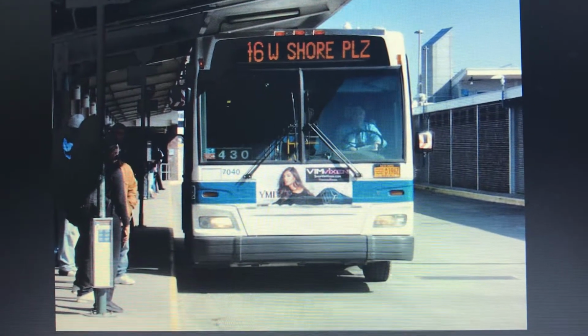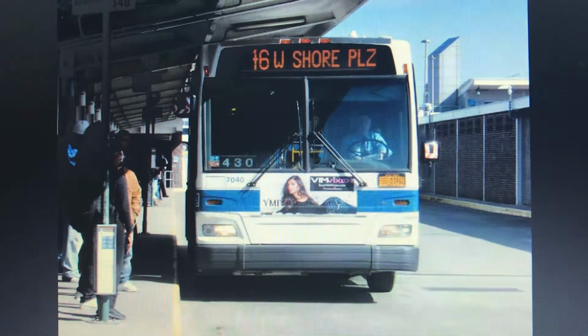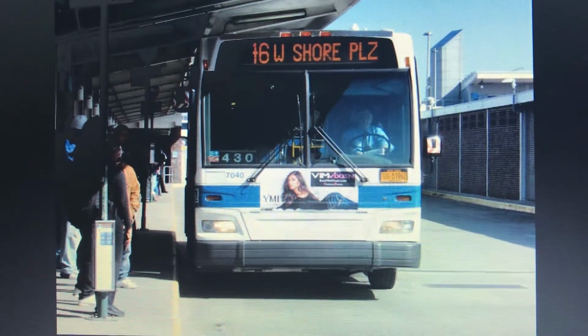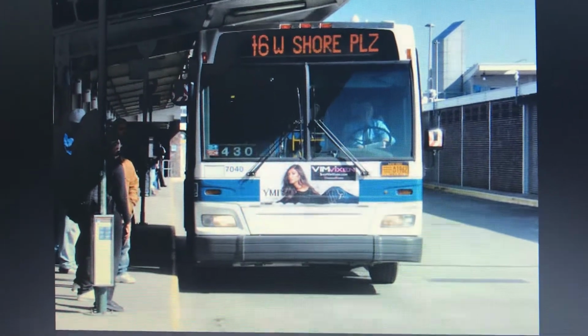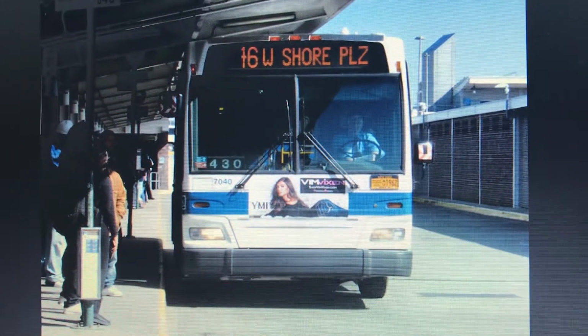This is S46 to West Shore Plaza. Next stop, Bay Street and Nickelport Place. This stop is Bay Street and Nickelport Place. Next stop, Bay Street and Central Avenue. This stop is Bay Street and Central Avenue.